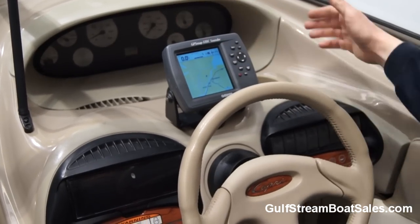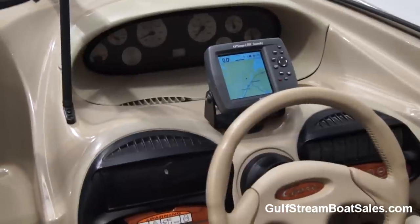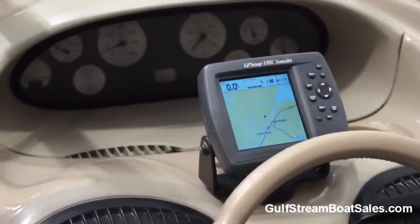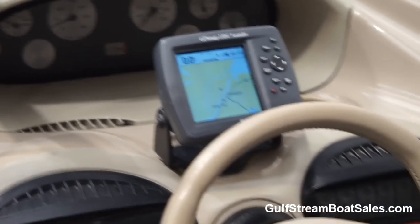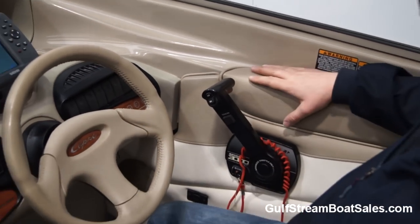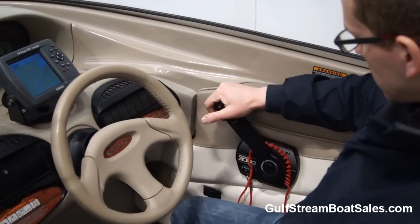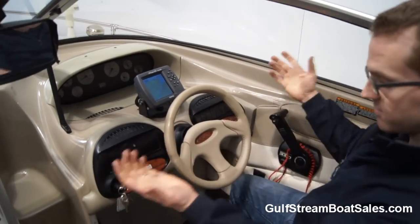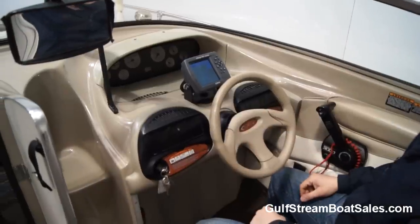We've got a full dash, a full range of marine instrumentation, and we've got all our switch gear falling easily to hand as well. The throttle position is very comfortable. I've got a padded armrest here as well on the gunwale, and it's a really straightforward and easy to use driving position.